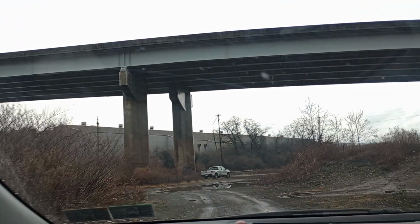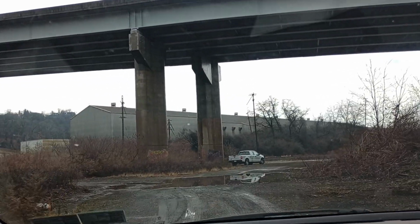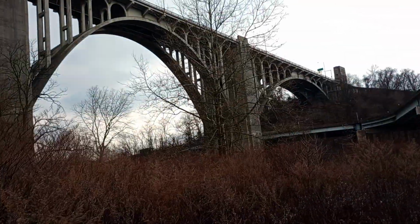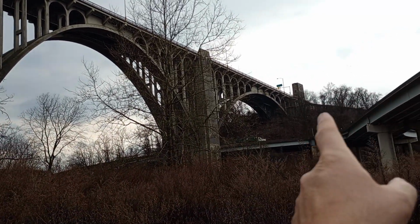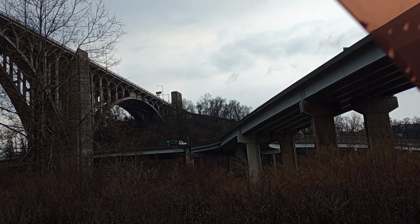Look how much it's rained. One of the lakes here are extremely full. But Westinghouse Bridge again, everyone. And where it goes around to the right over there, goes into Forest Hills, up toward the Parkway.